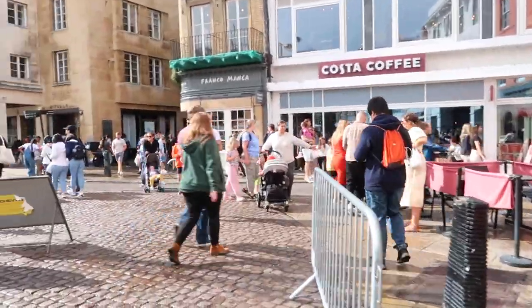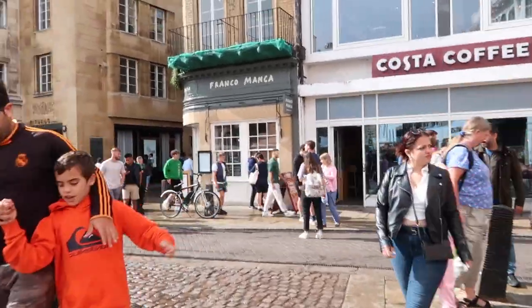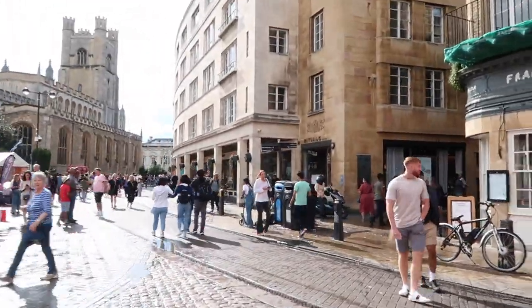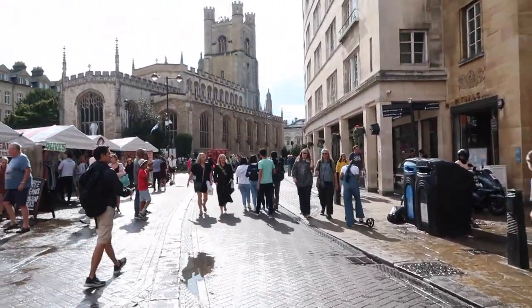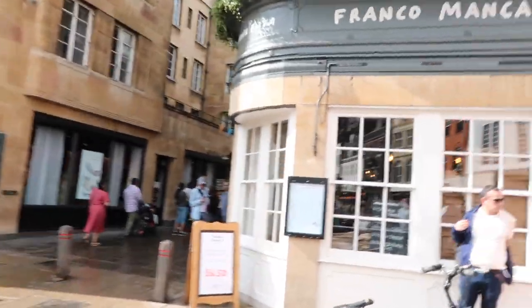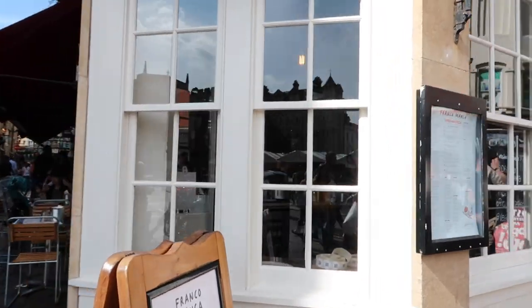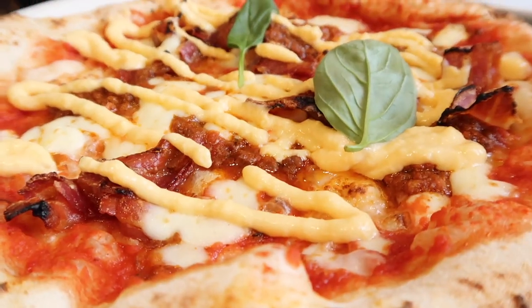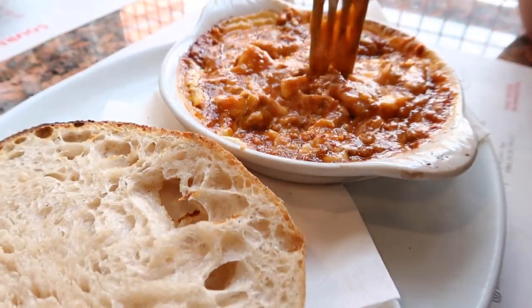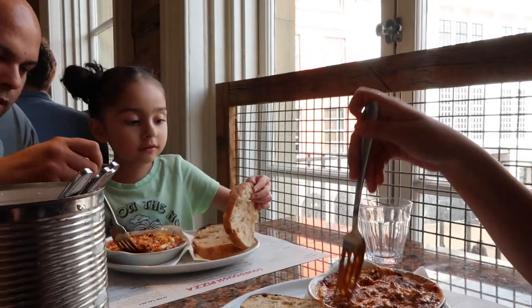We're going to eat at Franco Manca, which is a pizza place, and it's so good. Last time we were up there, but we're going to eat right here. It's sunny here. It's sourdough pizza. It's so delicious. So we're going to eat here again. Yummy.